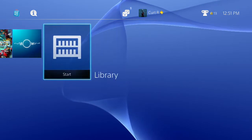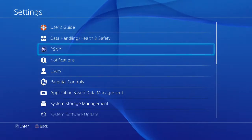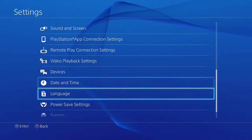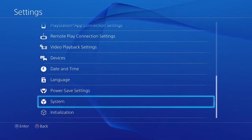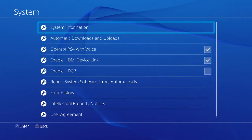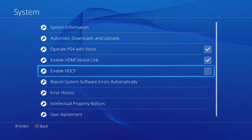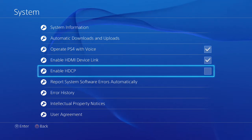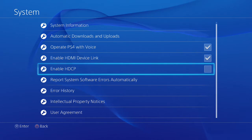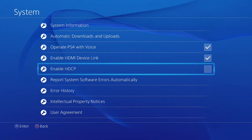So let me just look at the settings. I'll show you how this works. You go into your system settings to unlock the HDCP, which stands for High Definition Copyright Protection. A lot of things have it. Every device you have has it. Even video cards have it. But you just turn this off.